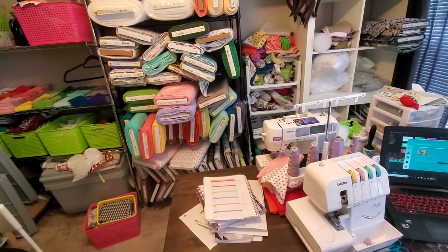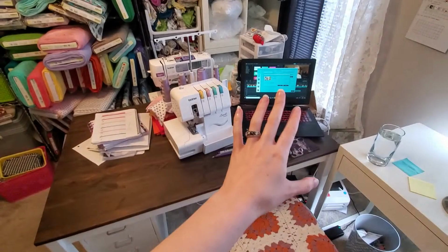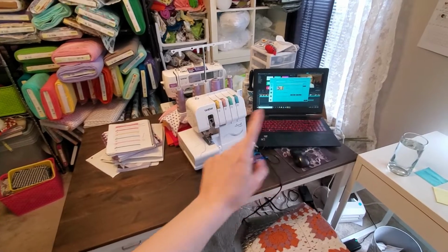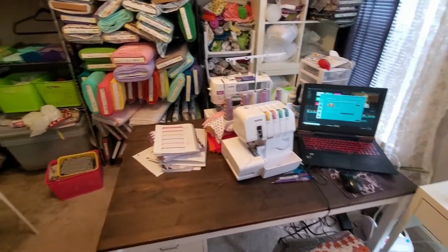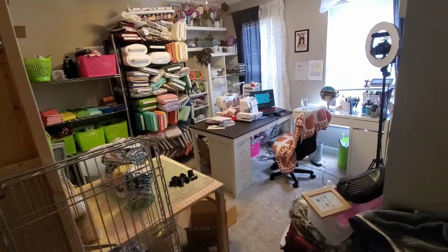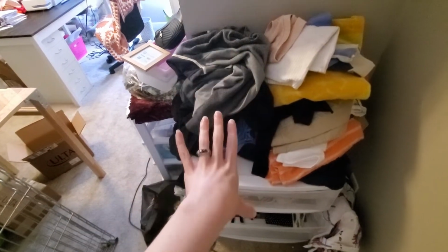So this is where I sit and do things. Basically I do everything from this spot right here. My computer always stays there. My sewing machines, I will scoot that one back if I use that one and put it here. And so I'll turn around and start at the door. It looks crazy right now, but most of this stuff right here is what I was talking about. That's personal stuff that needs to go somewhere else.